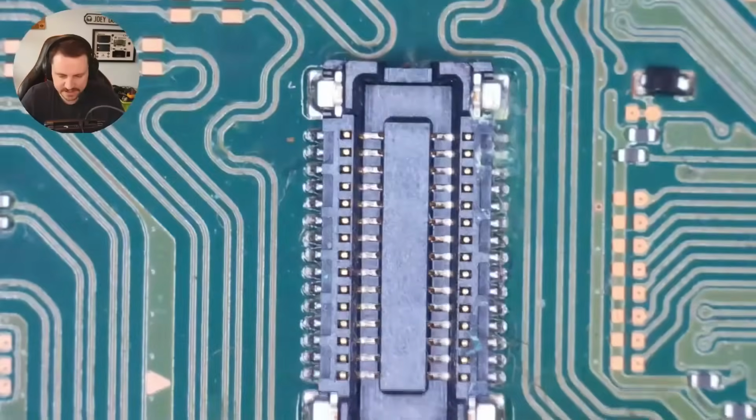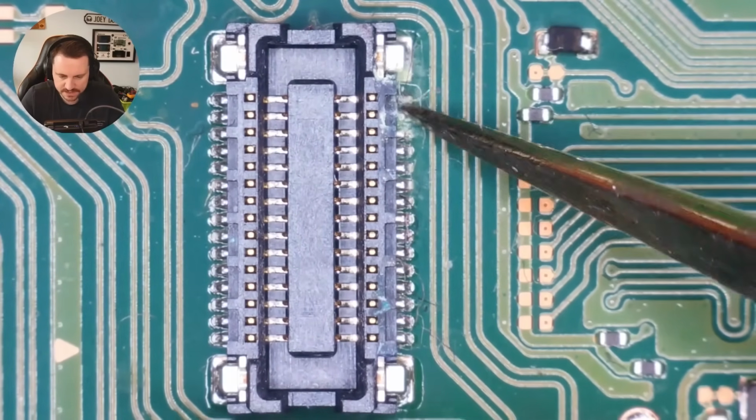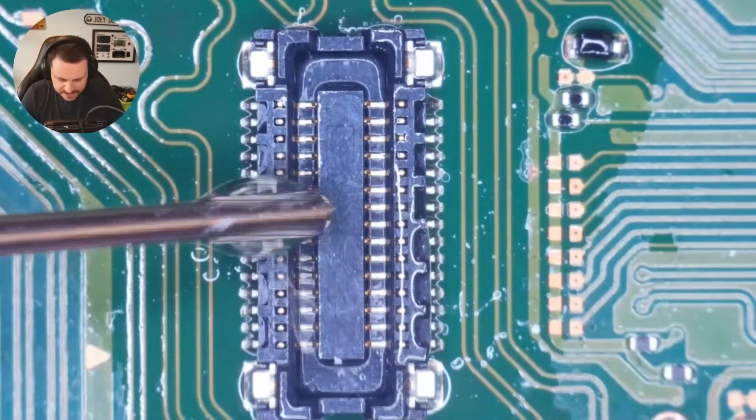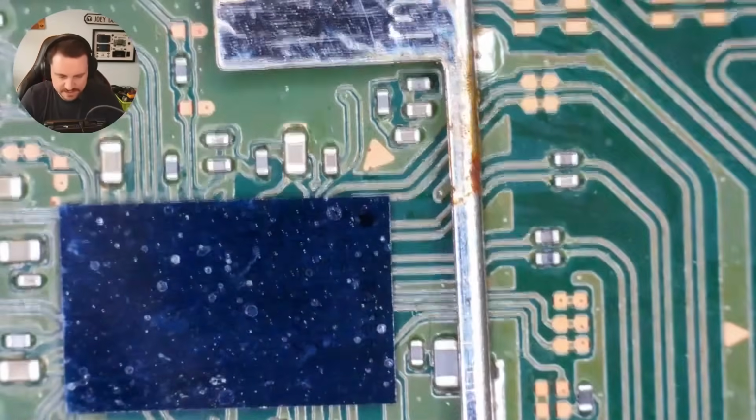What about on the actual connector? Because there must be, yeah, okay, so we can see here as well, we've got some liquid damage still. Let me give that a quick clean. Bit of IPA. Just down here inside the connector as well might be good to give a little clean. Looks better already. I wonder, what about the LCD connector? Even though the ribbon cable looked fine.